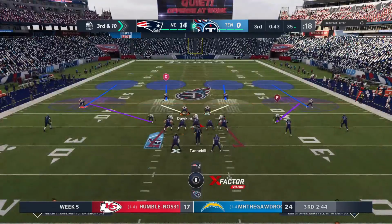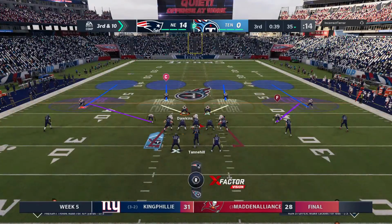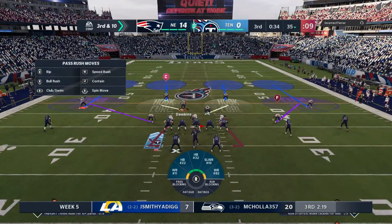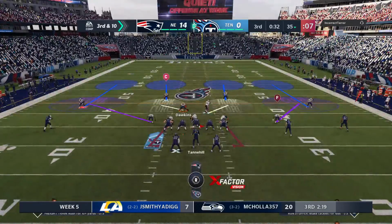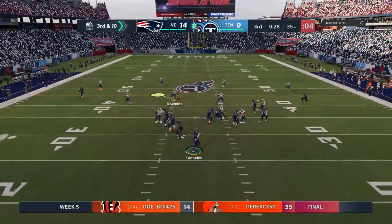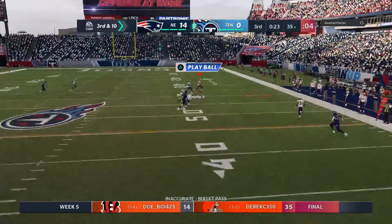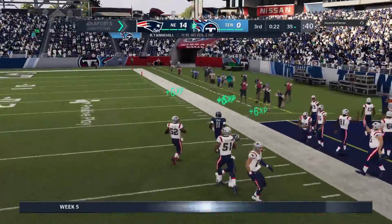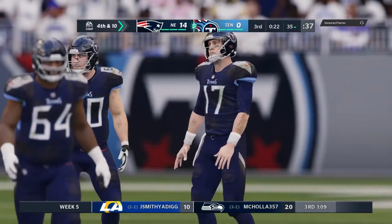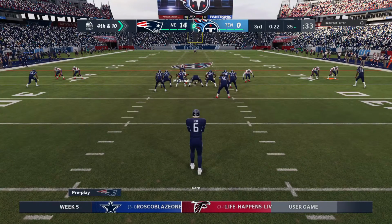A 3rd down now, and those last 2 plays indicative of how things have gone for them. Just nowhere to go on the ground and struggling to put up points. From the gun, here's Tannehill. And that will be incomplete. But we saw that he had a lot of success last week throwing the football, but that hasn't translated to this week. But with his team behind, I don't expect him to back off. I expect him to keep firing.